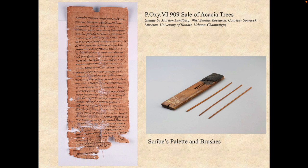Papyrus also would have been used, but papyrus may not always have been available since its main source of supply was in Egypt. And you see in this picture as well a scribe's palette with the ink on one end, as well as brushes made from reed that would have been used in order to write on parchment and papyrus.